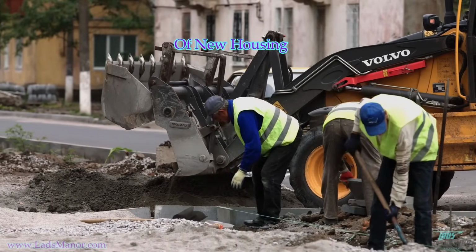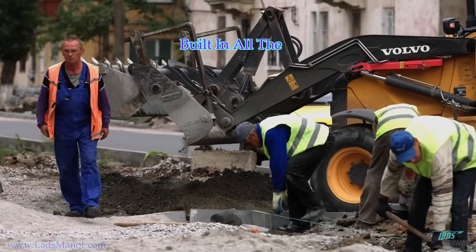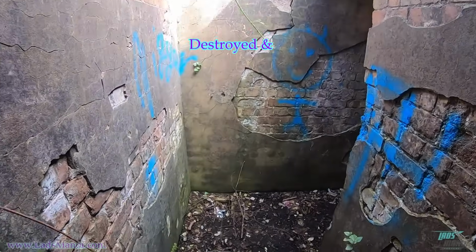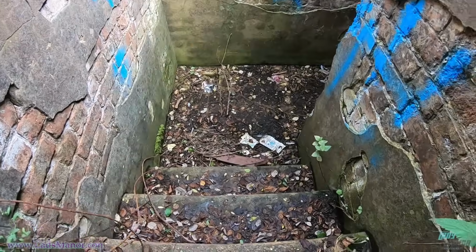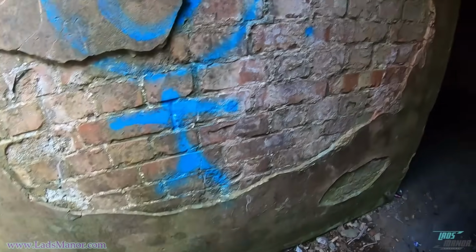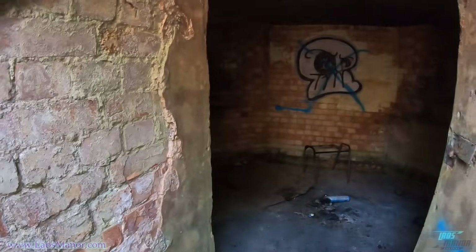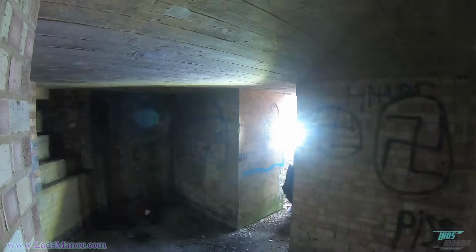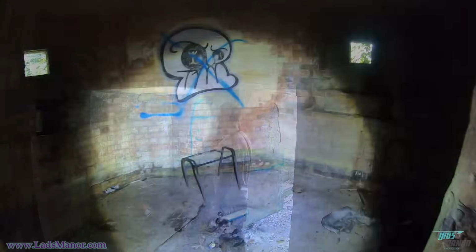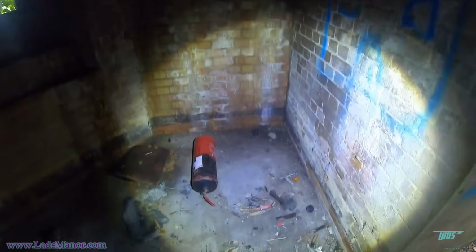But with many of the new housing estates being built in all these surrounding areas, many of these old pillboxes are being destroyed and erased from history. This one has got steps going down. As you can see, look in here guys. We've got a whole fire extinguisher on the floor.